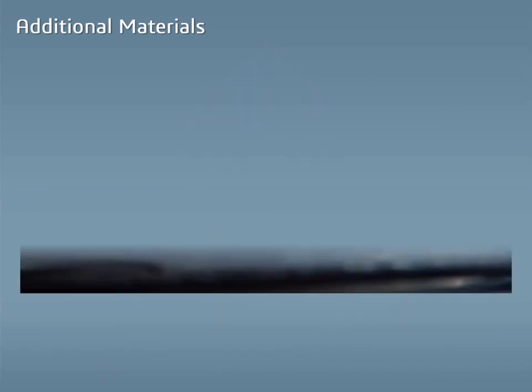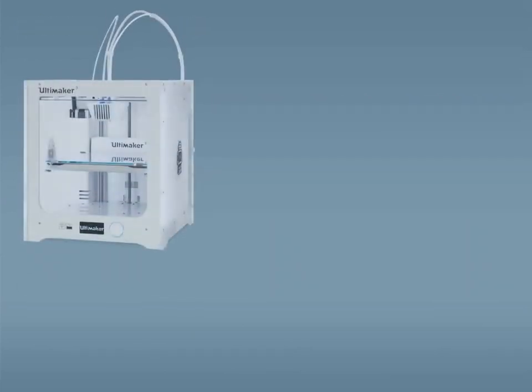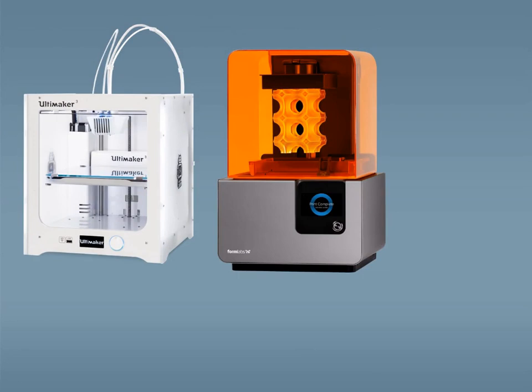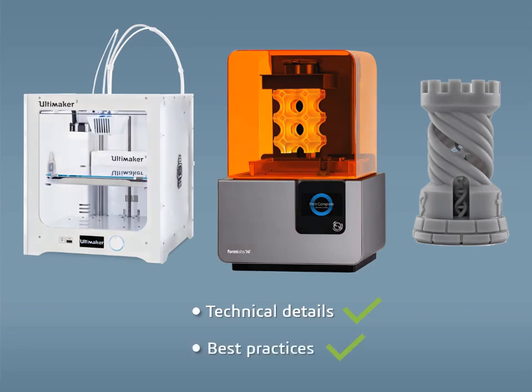Even peripheral industries like the restaurant and culinary industry are benefiting by the ability to print food from a machine. While the possibilities of 3D printing aren't slowing down anytime soon, it's important to know how the technology works so that your prints are successful, high-quality products. In the following lessons, you'll learn more about the technical details of the machine and the best practices for printing your parts.